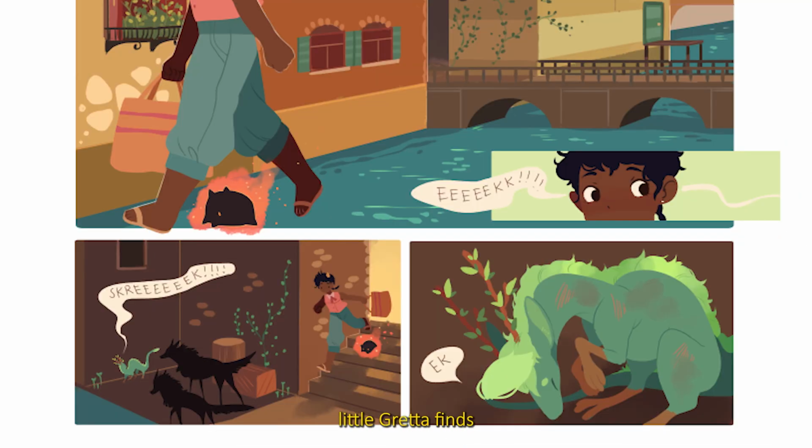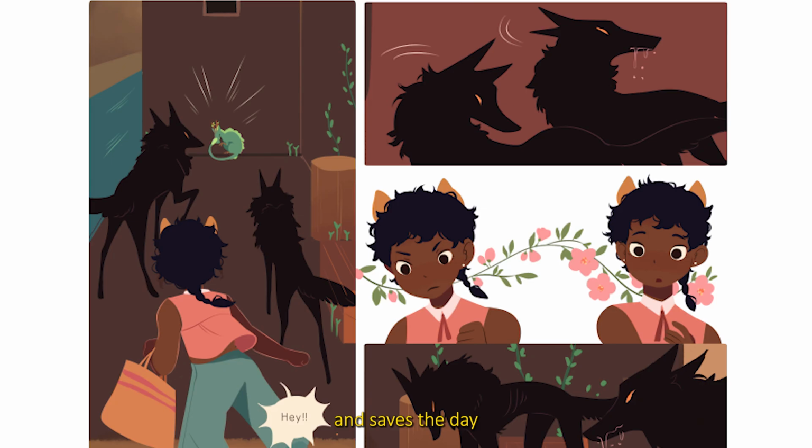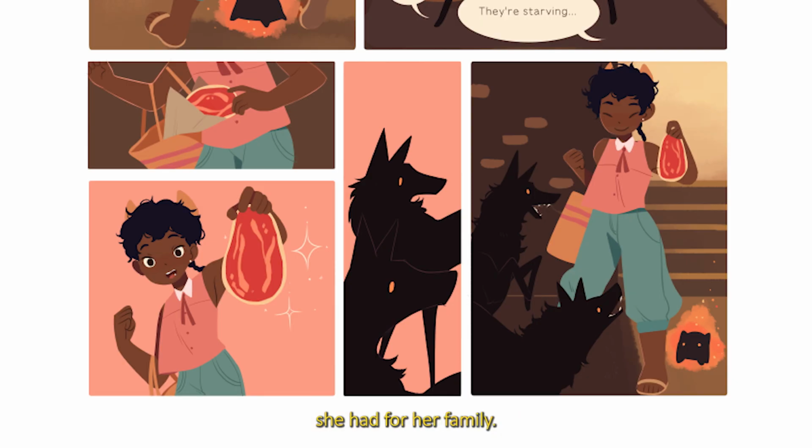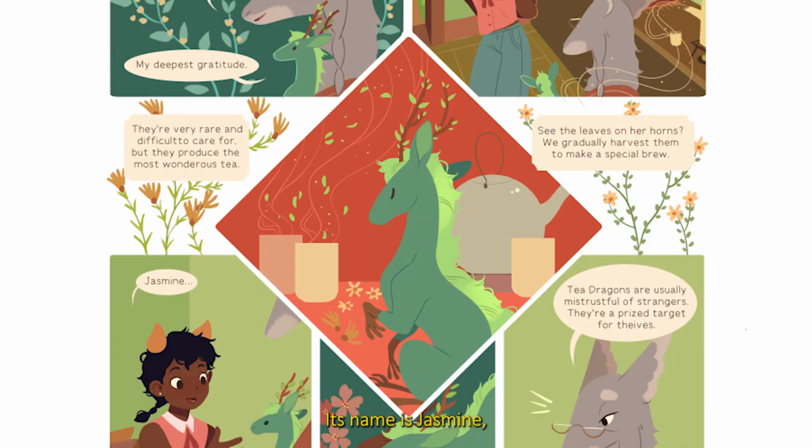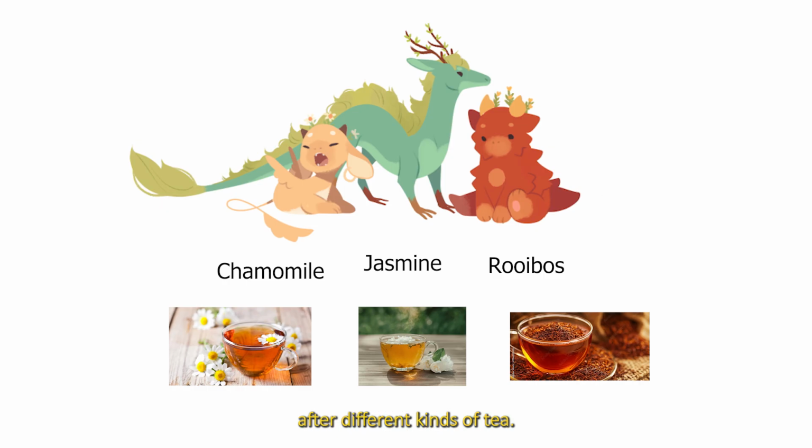Anyway, little Greta finds one day a small dragon attacked by hungry dogs and saves the day with compassion and empathy as she gives these dogs meat she had for her family. I hope the family is at least rich, the bacon looks really big. Then she finds the dragon's owner, Hesekiel, who is also the owner of a tea shop. Because you guessed right, this little dragon is a tea dragon. Its name is Jasmine, as all tea dragons are named after different kinds of tea. Which is honestly kinda weird, because it means that their names are the same as their breed.